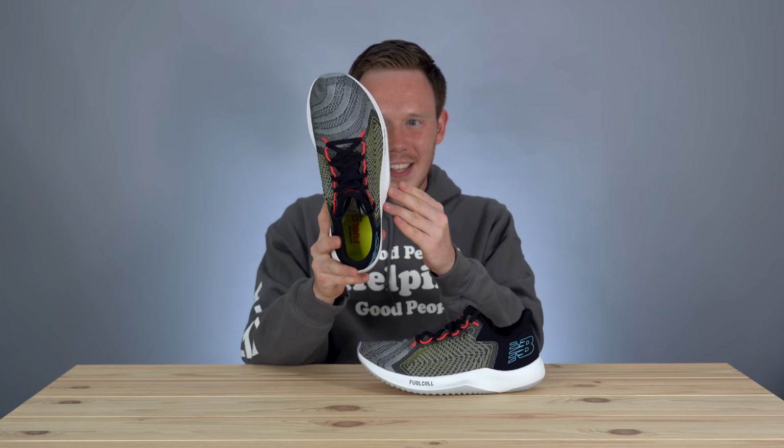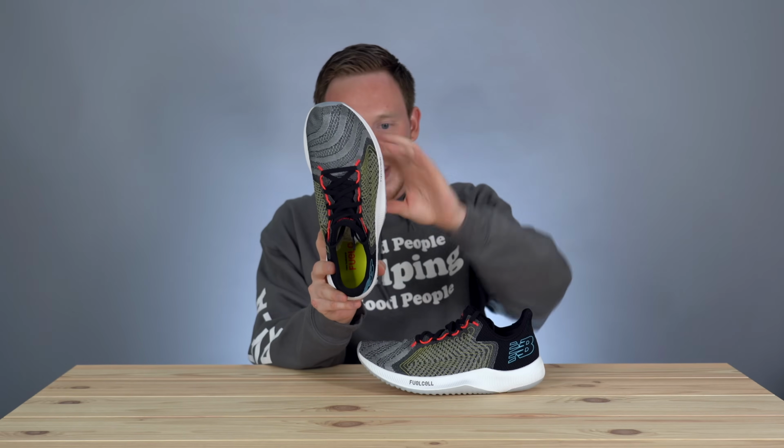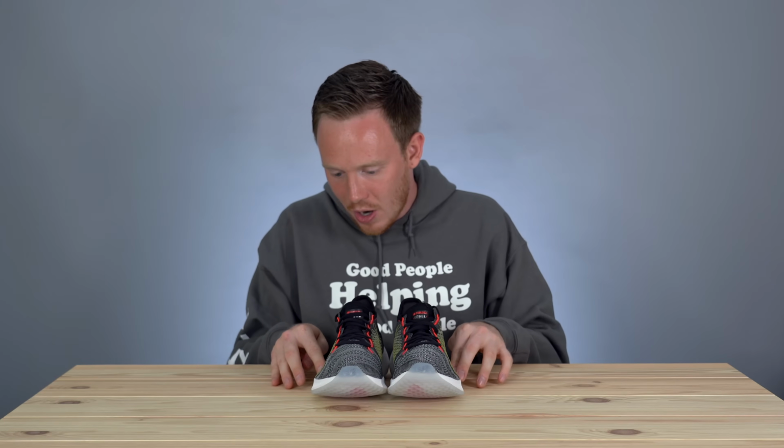Can you guys see that? That's really interesting. It juts off the side of the midfoot. Must be for stability. It's gotta be. I don't know why else you'd add an outrigger that large in the midfoot, but that's cool. I'm excited to try these.